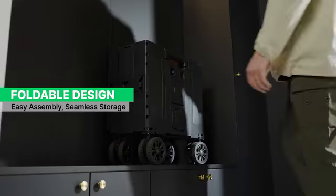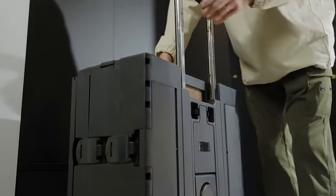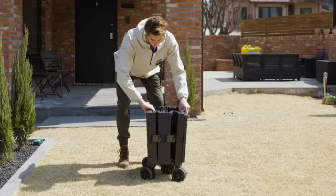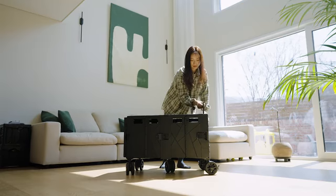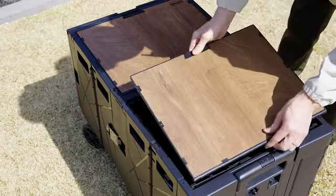Titan Cart boasts a foldable design, transforming from 11 inches to 47 inches. With an easy-to-assemble system that anyone can unfold in just 3 seconds. Every part engineered for lasting durability and reliability.